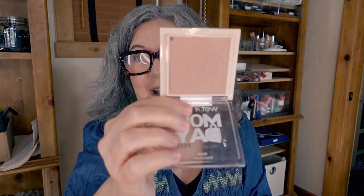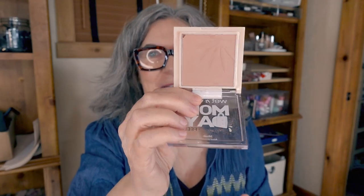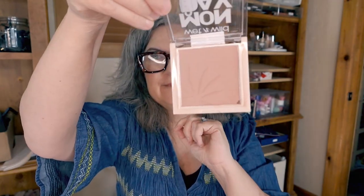Declutter. I have very few blushes that I like. Age Perfect Radiant Satin Blush in Berry. No, I'll take a cream over that any day of the week. I like this Monday Feels. Maybe I just like cannabis in my makeup. It smells like coffee, not really cannabis. It smells like coffee beans. And I love this color. It's a nude. Keeping it.